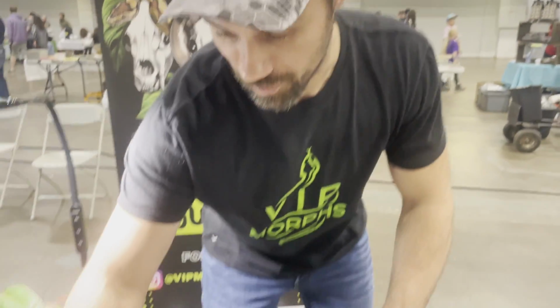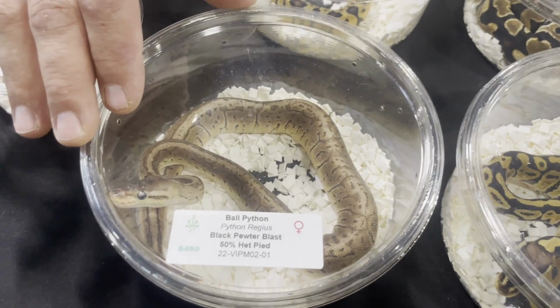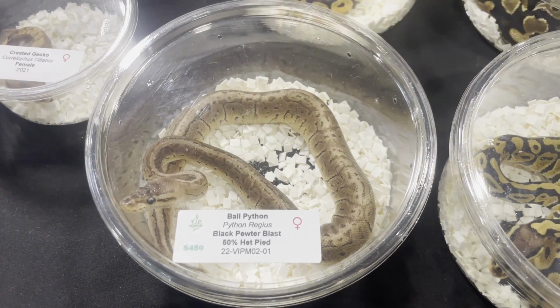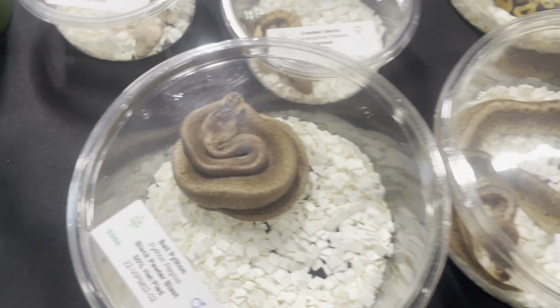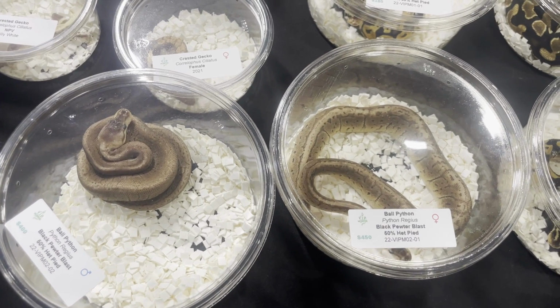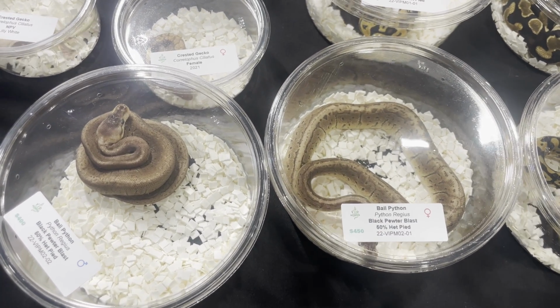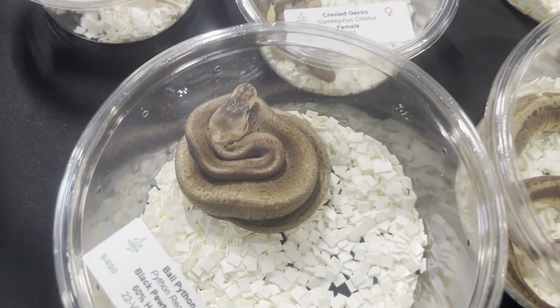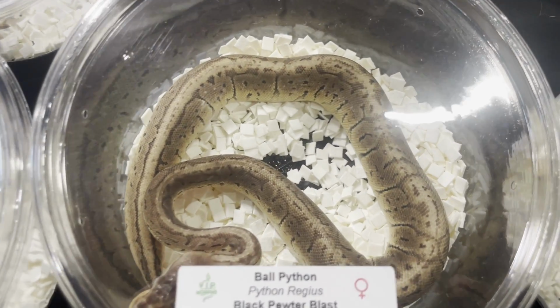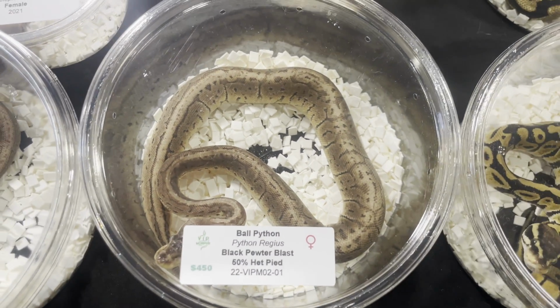This is my first year breeding. My goal was to create this one this year. The Buck Pewter Blast. That's beautiful. She came out lovely. Her little brother, so you can see, same gene, but just extremely different. Same clutch? Same clutch. Yeah, she's a lot more vibrant, a lot more whites. He's a lot darker. I'm not a ball python person, but that's a beautiful snake, man.